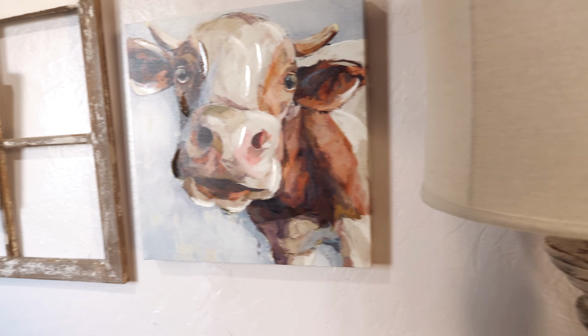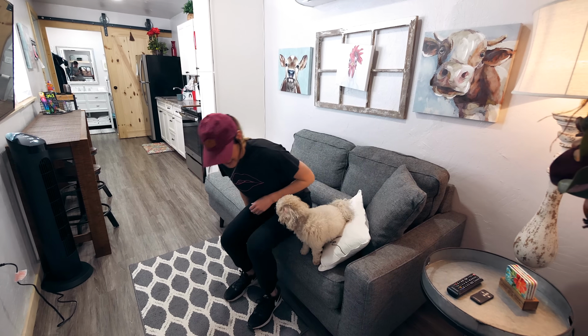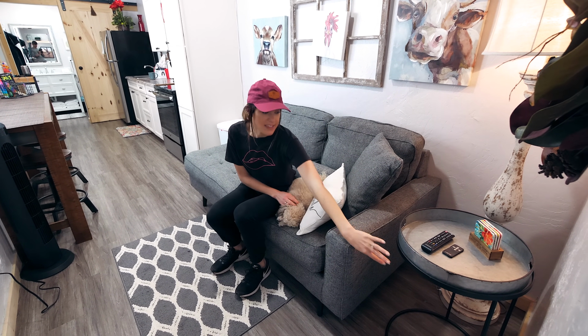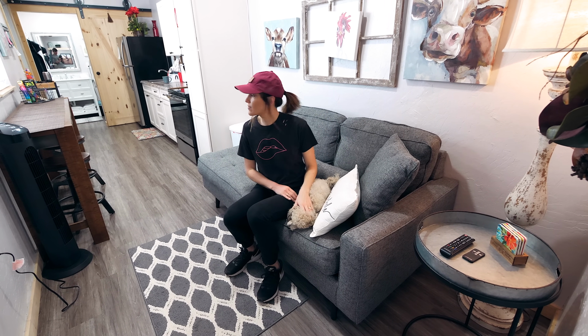The farmhouse decor is adorable, and this sofa is super comfortable. I wish I could give you some information on some of this stuff in here, but we are just Airbnb residents. We're not the owners. Again, in this small space though, the openness of this side table helps create the illusion of more space in here. So I think she's doing a really good job.